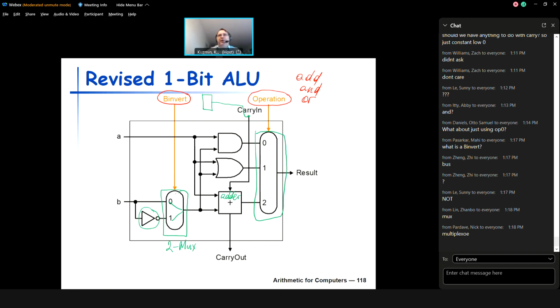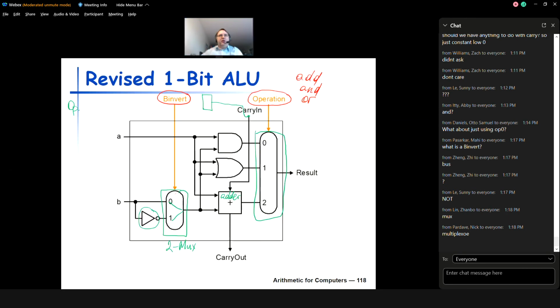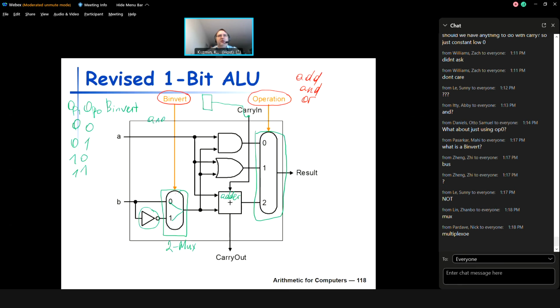So if you were to do B invert for the operations, let's assume the same encoding that we used for OP1 and OP0: 0 0, 0 1, 1 0, 1 1. And now we have this B invert, which is an input, okay? And we need to determine what to supply to that input. And we had and, or, and add, right? And this is not used, right? The fourth combination is not used because our operations are here, okay?